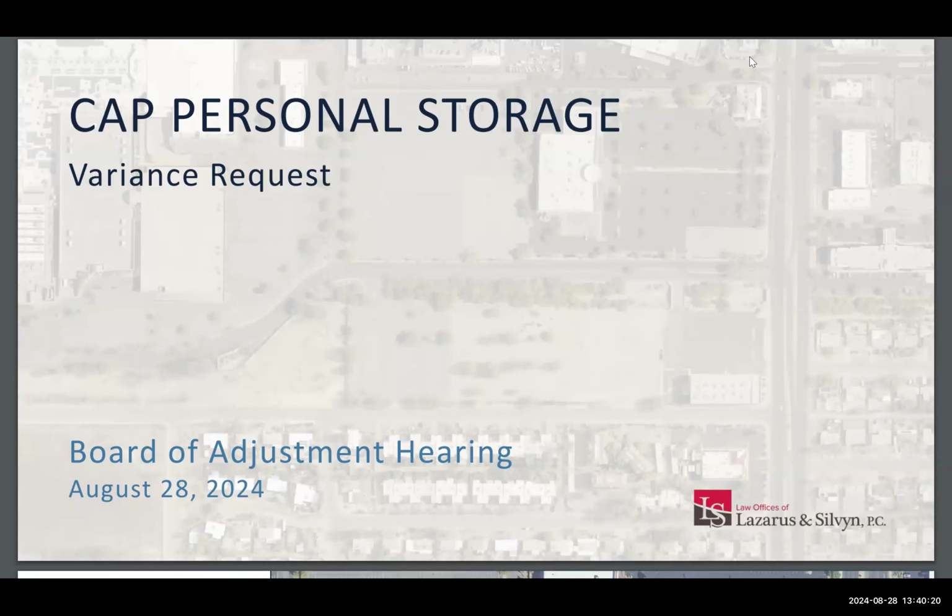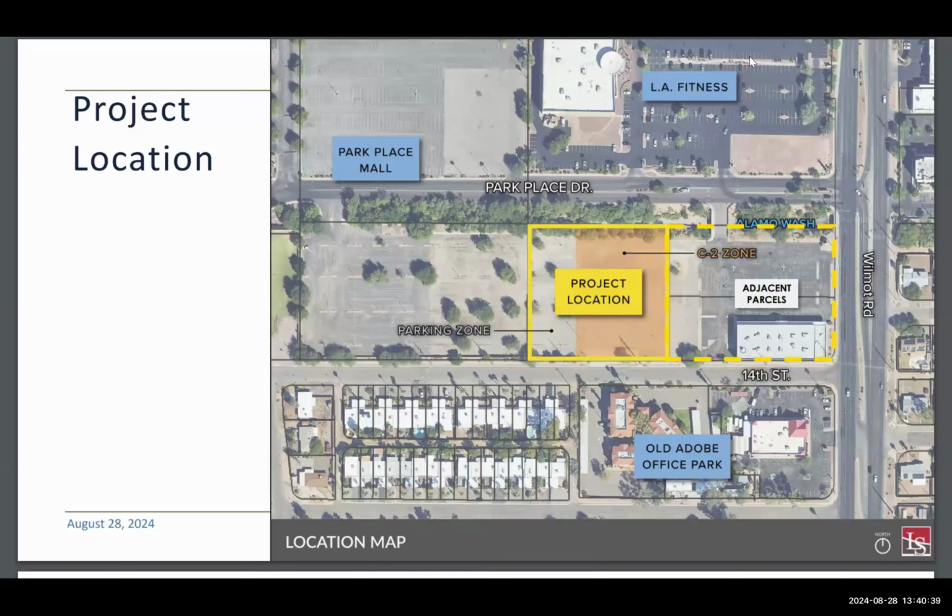I've got about a 10 or 15 minute presentation. Some of the things that staff mentioned in the study session are a little redundant, but I want to explain a few things, especially some questions that you all have. I think we've got some answers to them. Next slide, please. I want to start off with just an overview of the property. You see in the solid yellow square is our project. To the east of that are the two other parcels. The owner of those two parcels sold CAP this property that we're developing the personal storage on.